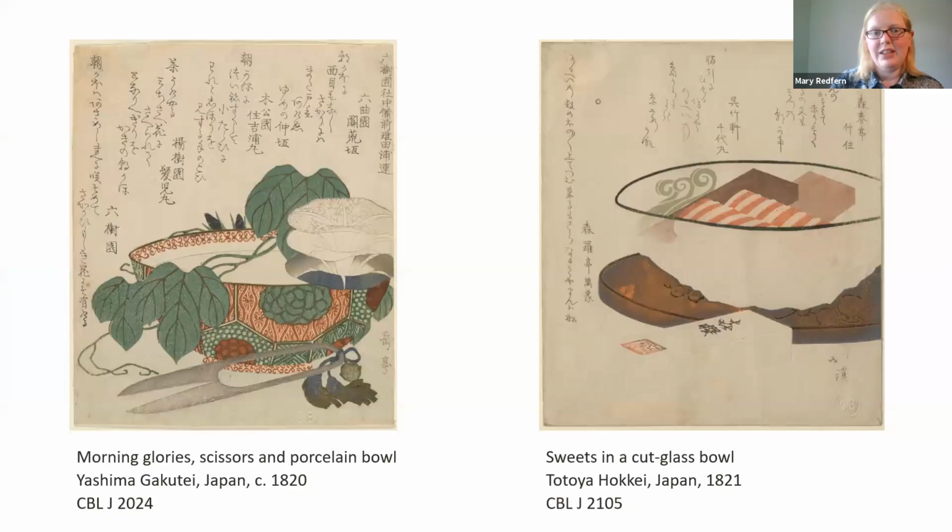Or we have the exquisite still life surimono, which were a huge passion for Chester Beatty and something other collectors weren't really focusing on at the time in the 1950s. And these have amazing renditions of ceramic and glass and poems of auspicious greeting.